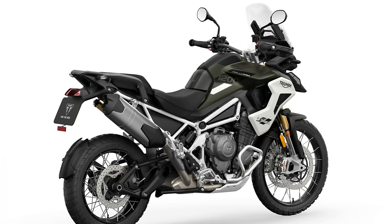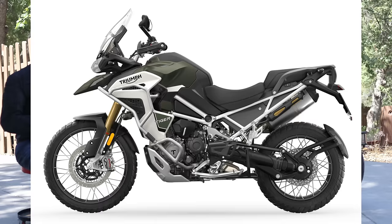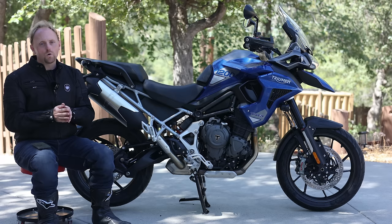Now, the other thing that comes into play here is when you see the Explorer. The Explorer models, which are available both as a GT Explorer or a Rally Explorer, are essentially, if you're familiar with the BMW GS Adventure, the same kind of thing as that. So on the Explorer you get a few more features like the blind spot radar and the heated seats, but mainly what you get with that Explorer is a larger fuel tank.